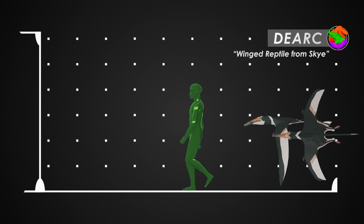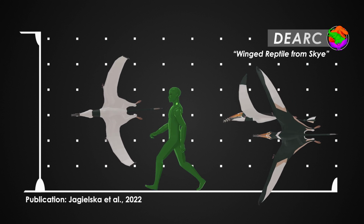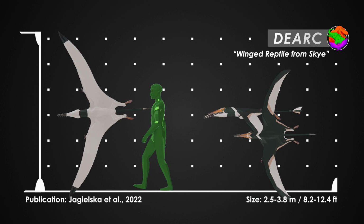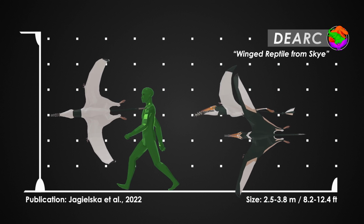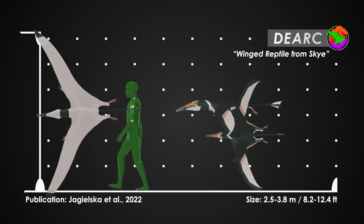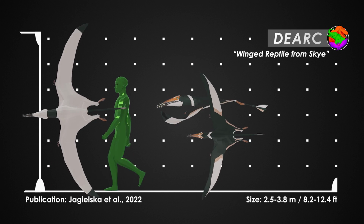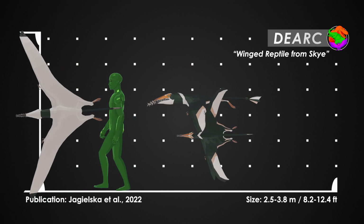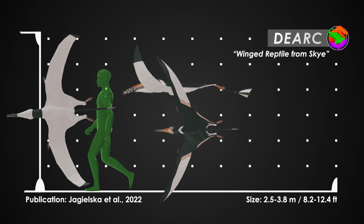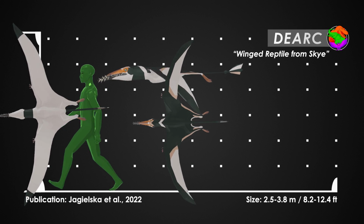Ywain, Winged Reptile from Skye. Publication: Hagielska et al., 2022. Size: 2.5 to 3.8 meters, 8.2 to 12.4 foot wingspan. Ywain is a genus of large-bodied rhamphorhynchine pterosaur from the Middle Jurassic Lealt Shale Formation of Scotland. The holotype, a juvenile or subadult that was still actively growing, has an estimated wingspan of 2.5 to 3 meters, making it the largest flying animal of its time.